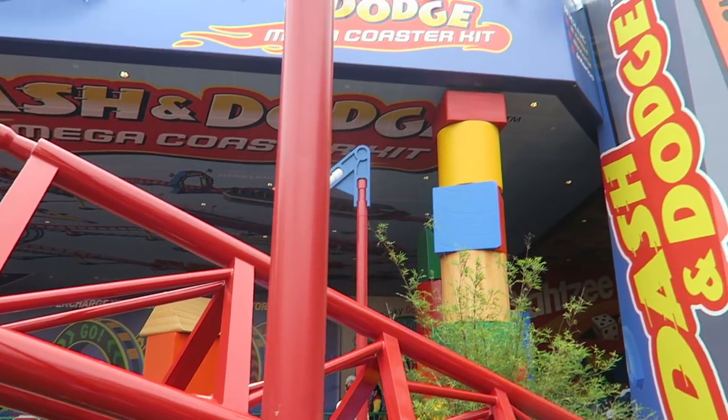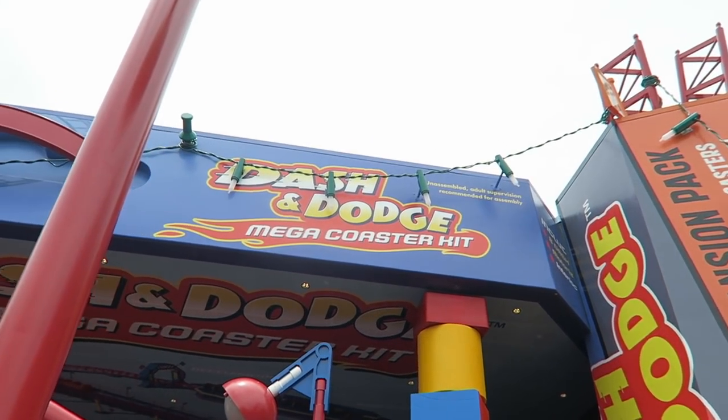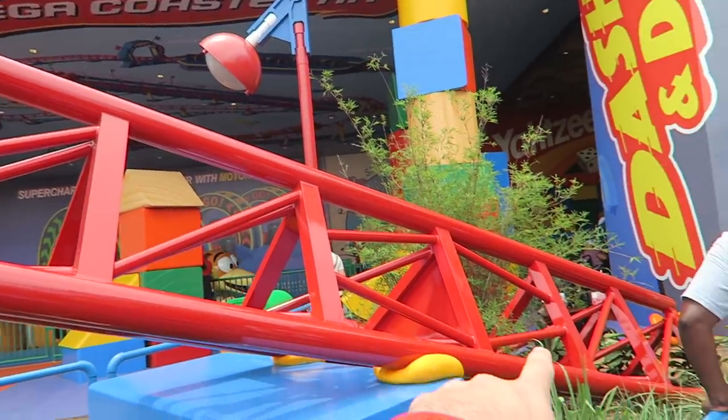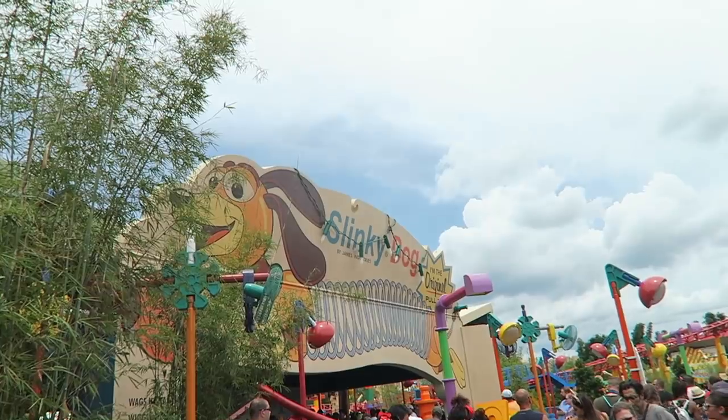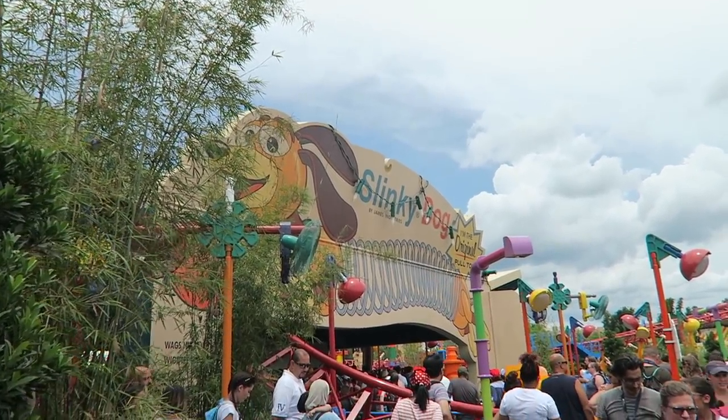Check this out. So literally, Dash and Dodge Mega Coaster Kid. It's a giant toy. And here's like one of the pieces. And there's instructions throughout it. There's the box over there for Slinky Dog. I'm the original pool toy.